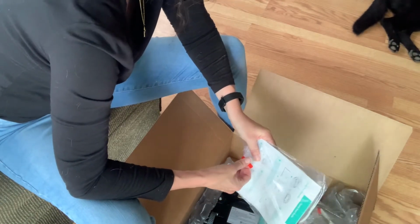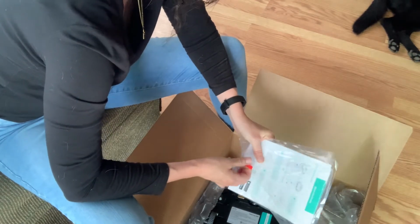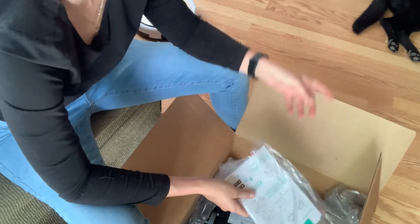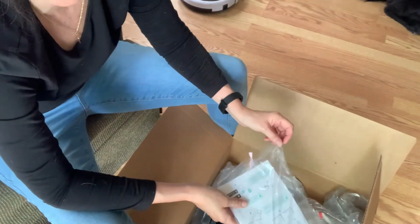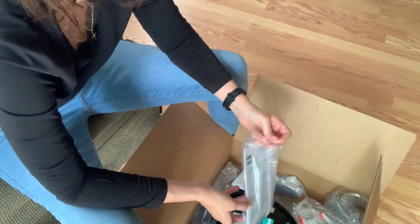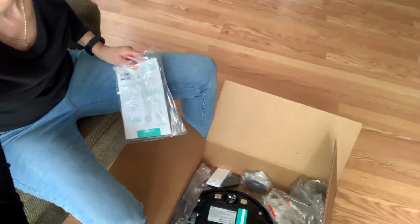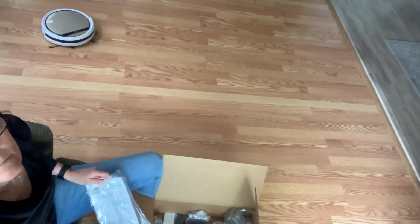Oh, that one's starting because I didn't put it on the charger. It's gonna go back to the charging base. I see my other one started. I didn't quite put it on the charger, so it kind of has a mind of its own. It'll go back to the charging base. If it finds the charging base, it'll go back to it. This one's not on, because when it turns on, it's louder.